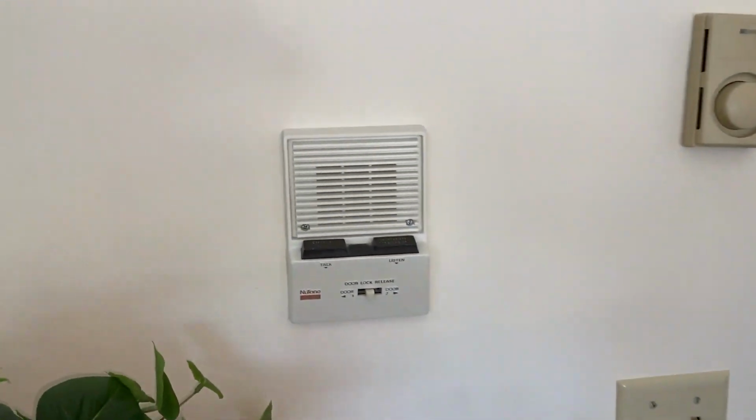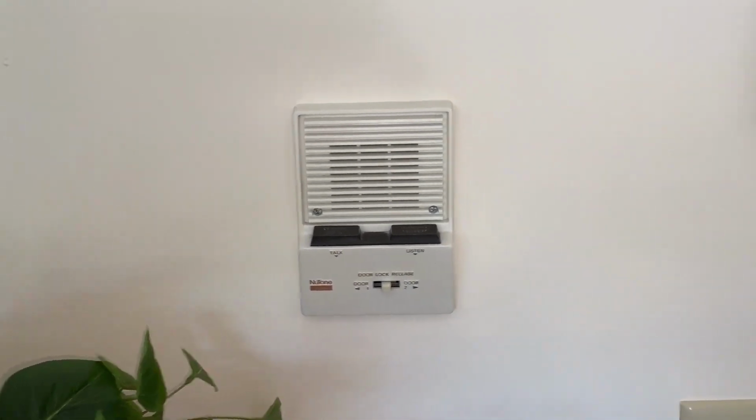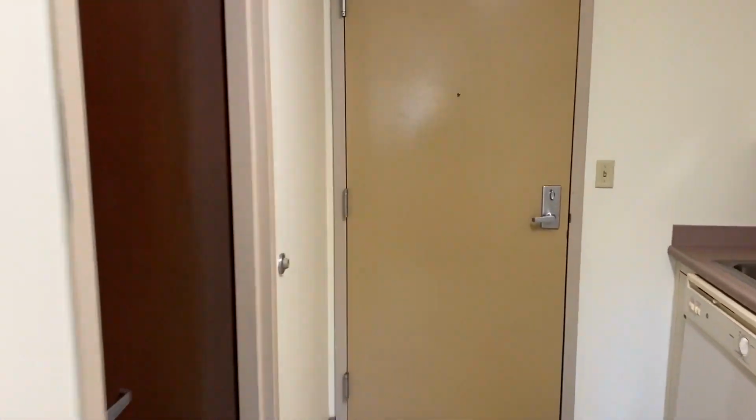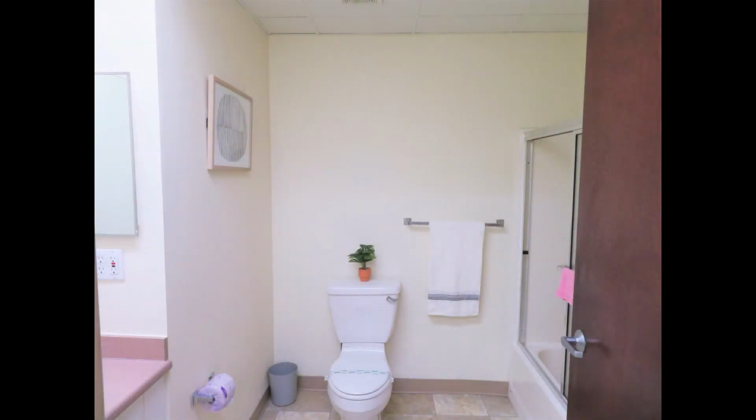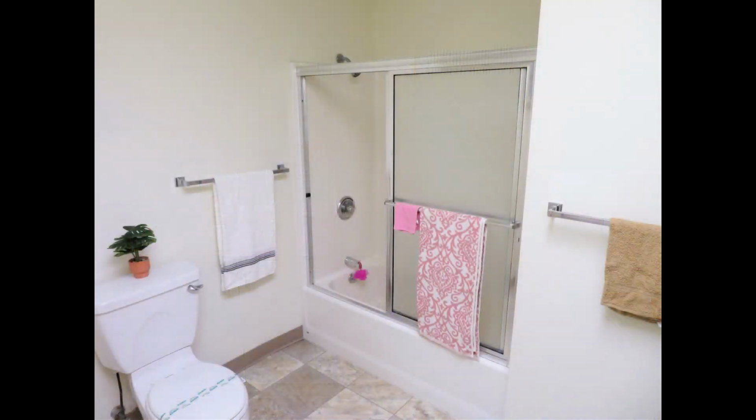Another great feature of Cityview is the intercom system, so you can buzz your friends up. We'll finish in the bathroom. This is a spacious bathroom with a vanity and medicine cabinet and a full shower tub combo.